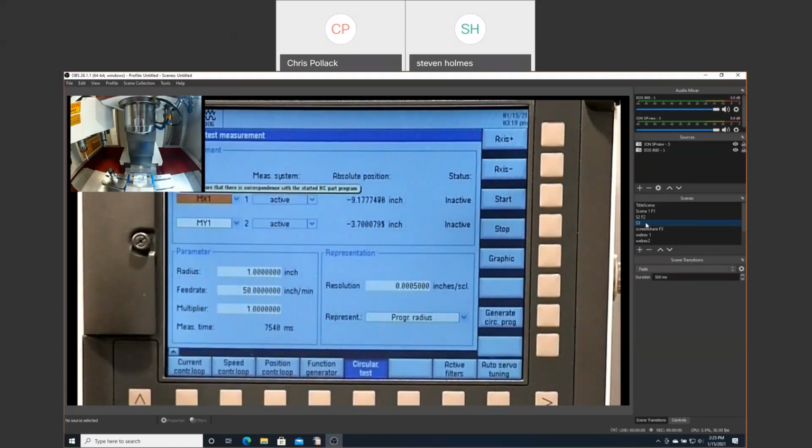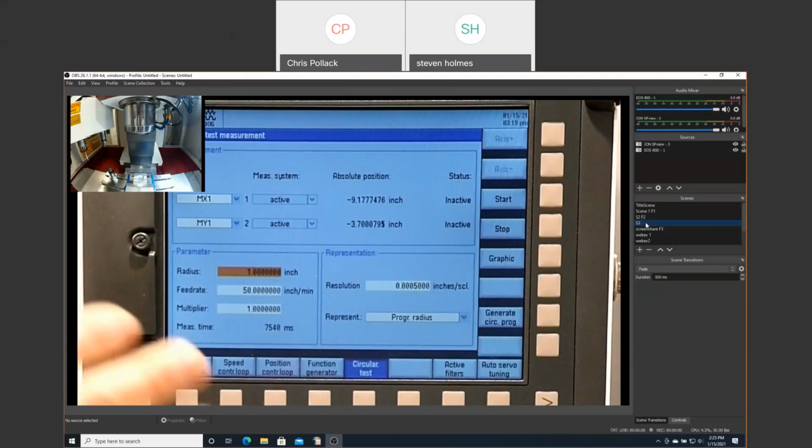You can only ever look at and kind of get over to this active field right now. Radius. Now, certainly, if I'm just using this as a health check, and I didn't necessarily have a cut part, but I just want to do a little interpolation test and see how it does, then I can put a larger radius here. Certainly, the bigger the radius, the more deviation we're going to see.